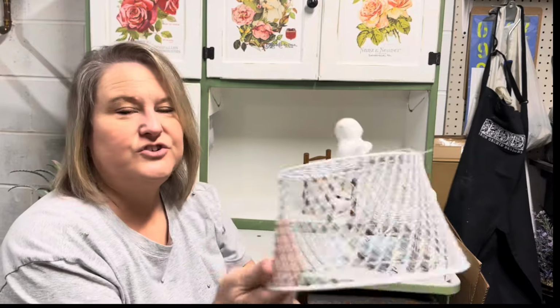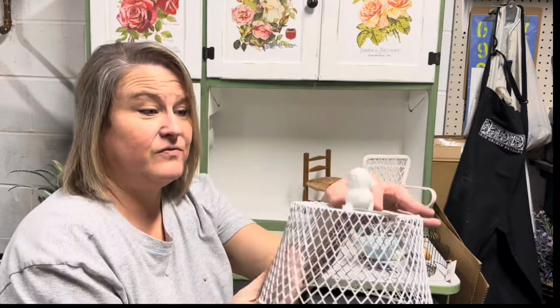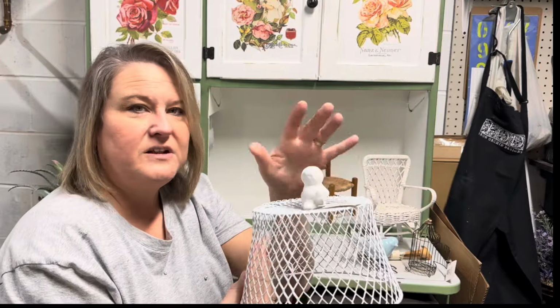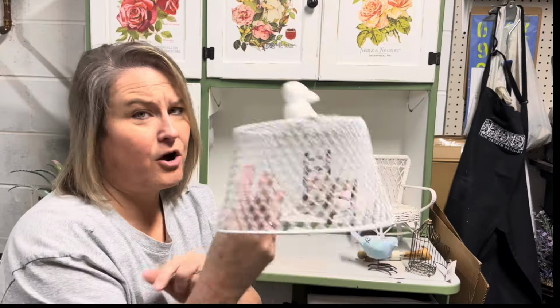Pretty sure this is just a little basket from Dollar Tree. So those are easy to make. You find a little ceramic something or a knob or something and stick them on top of there. And how cute is that? These come already white.